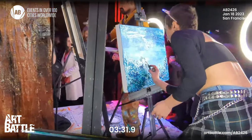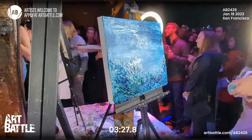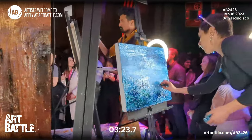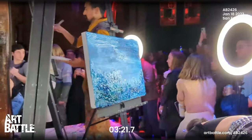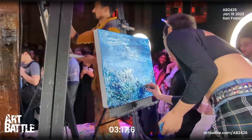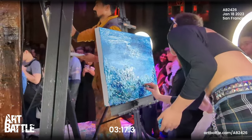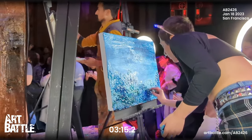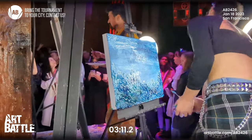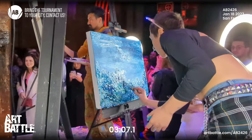Heading back over to BAIA here. And if we were excited about the texture before, we are even more excited now, especially with this camera angle and the way that the light is playing off of the canvas. We're just seeing all of the luscious texture that's been created here. All of these beautiful hills and valleys of paint.